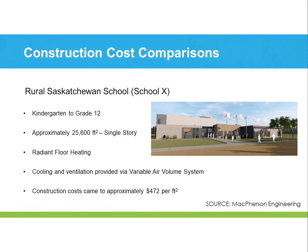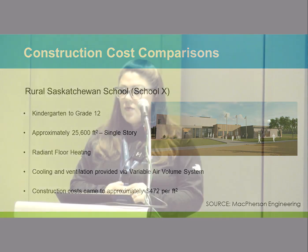This particular example is real data for a school in Saskatchewan that just opened this fall. McPherson initially recommended radiant heating and cooling. Unfortunately, the school district opted to go with heating only, but the numbers are certainly still valid. Ultimately, what got installed was a radiant floor heating system with two large custom VAV air handlers for cooling and ventilation. Construction costs for the building came in at $472 per square foot.